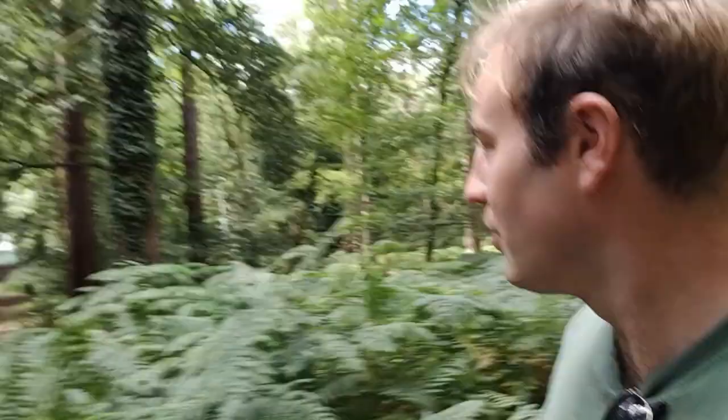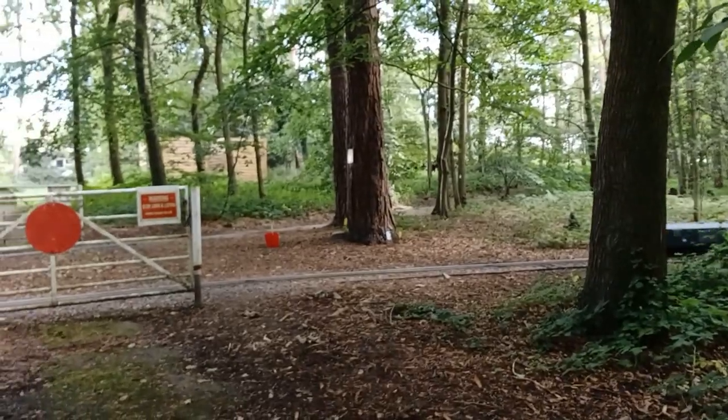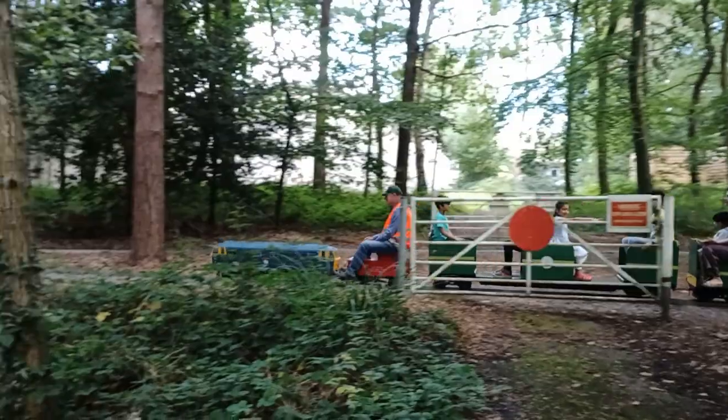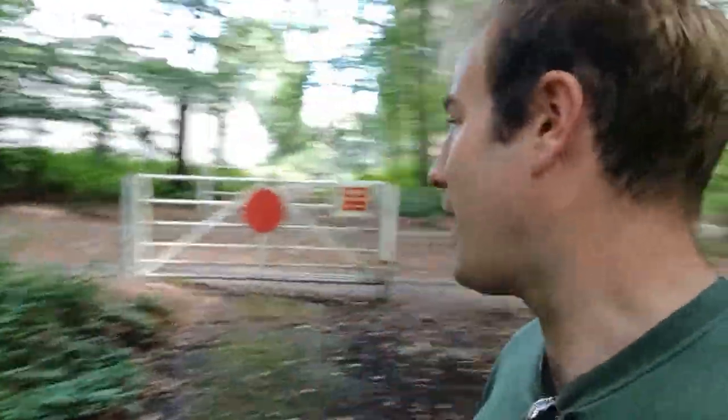Now, when we get to this crossroads in the woods, notice a level crossing. Hear the steam loco. This is like the end of the double track section. And as if by magic, that Hymek's coming along again. So what I'm going to do now, I'm just going to hang around here and watch trains, because it's a nice place to watch trains.